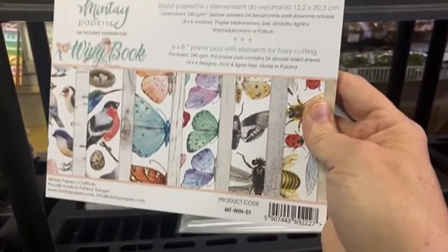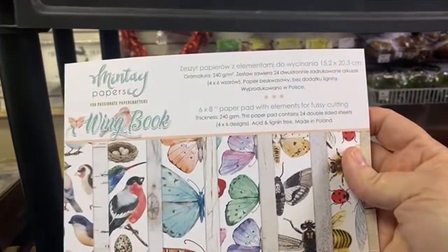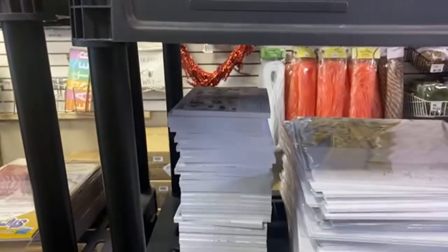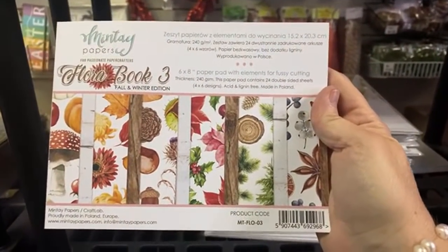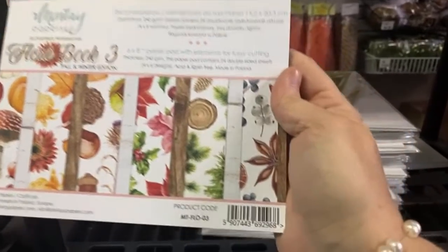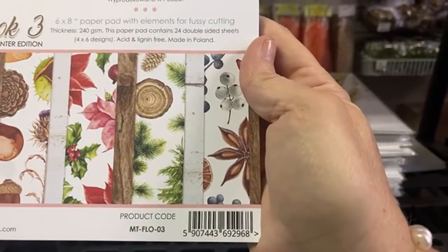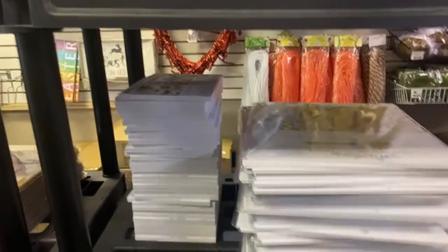And we want these birds and bugs and butterflies and all that good stuff. So grab that. That one's called The Wing Book. And then, ow, I just punched my hand. This one, I don't even know why it's here because it's my favorite one, the Flora Book, which you might think is a fall book, but look at the winter that's in there also. At 25% off, you can't beat it. So Friday is 25% off.